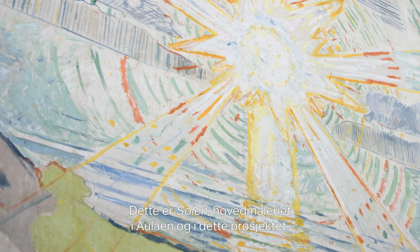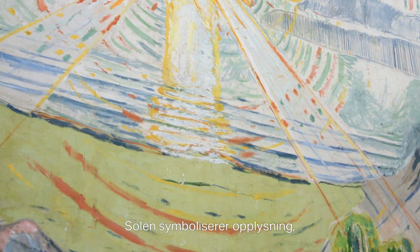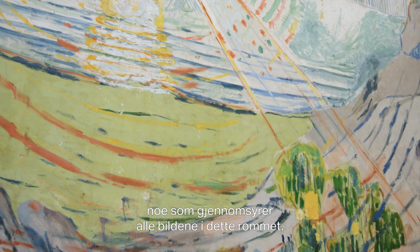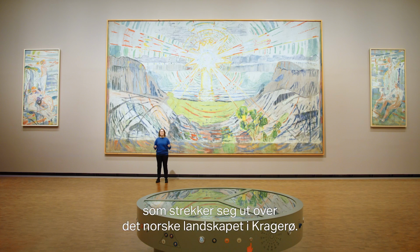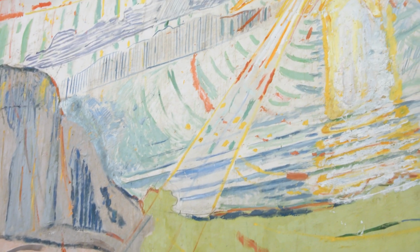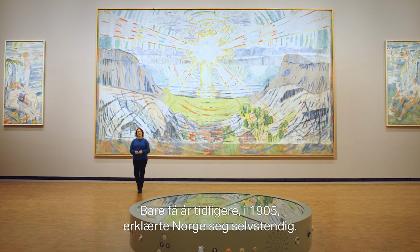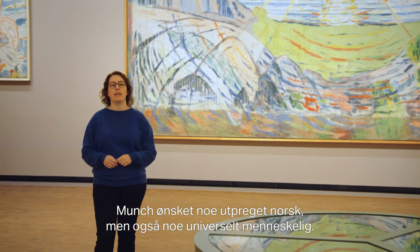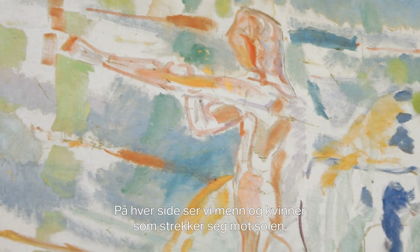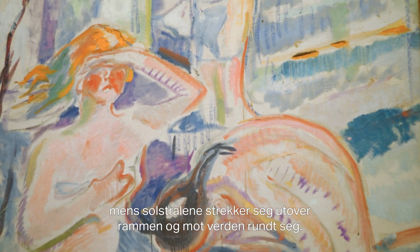This is the sun, the main image in the Aula paintings and in this project. The sun symbolizes enlightenment, which permeates all of the paintings in this room. You see a blazing sun with colorful rays reaching out above the Norwegian landscape of Kragerø. That Edvard Munch used the Norwegian landscape was natural. Only a few years earlier, Norway had gained independence in 1905, and Edvard Munch wanted something specifically Norwegian and universally human. On either side, you see men and women reaching out towards the sun, and the rays from the sun reaching out past the frame toward the world around it.